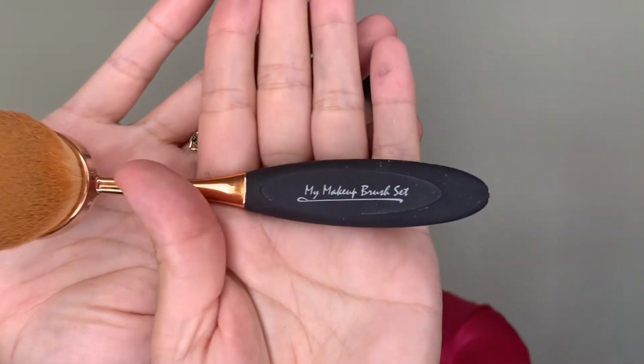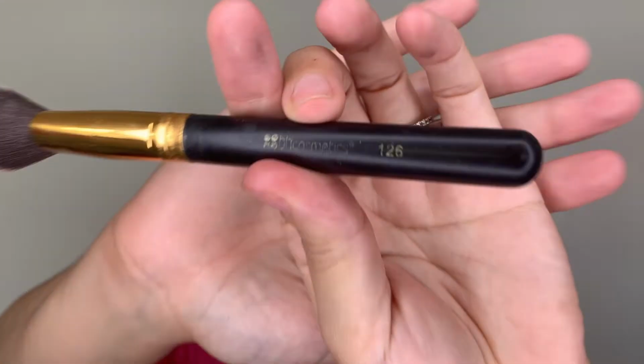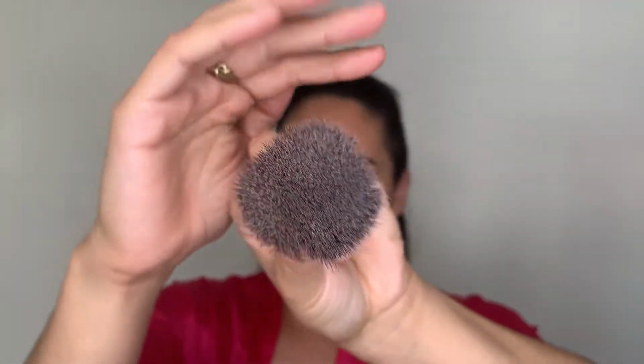For application brushes, we are going to use foundation and concealer. We are using the My Makeup Brush Set. And this is a flat brush. We're gonna be using three of Wet n Wild's brushes. We're going to be using a BH Cosmetic 126. And it's a tapered out brush. A BH Cosmetic number 2. And this is a flat kabuki brush.